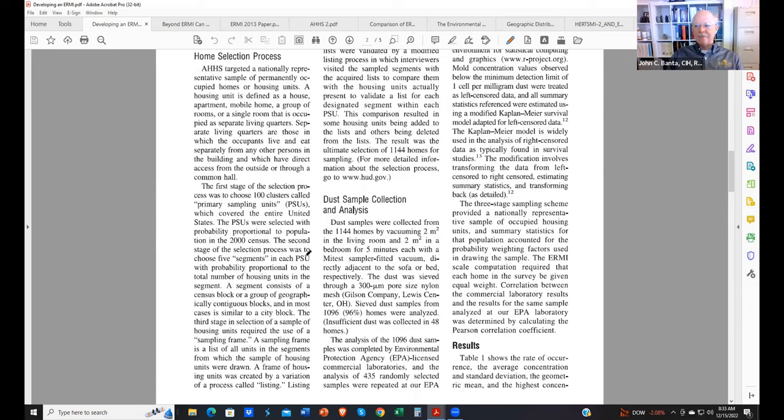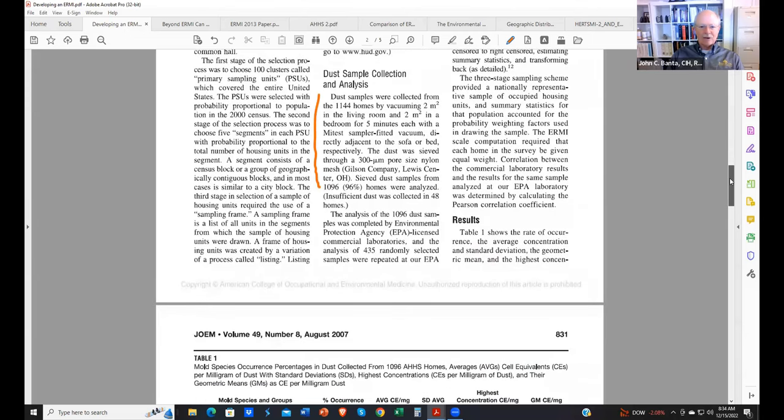What they did in order to attempt to figure out just where this methodology would fit into things, they went out and they tested over 1,000 homes. I think it was about 1,097 that they actually ended up using for the studies. The paper said that dust was collected from 1,144. But there are sometimes things that happen with regards to samples that cause them not to be usable. In fact, if you highlight in the paragraph just below, the analysis of the 1,096 dust samples were completed by EPA.